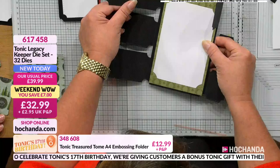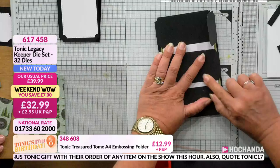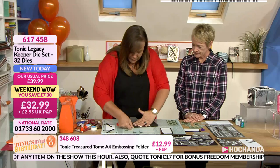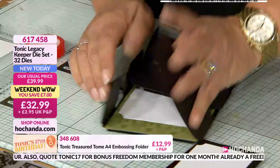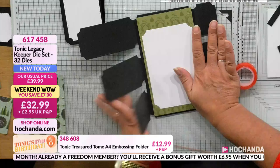And then all these will be the flips and the flaps. So we want it all to close, don't we? So just run your scoring tool down these edges and make sure that they're a really nice, tight crease. So down there, and down there. So I want these to close over the top of there.